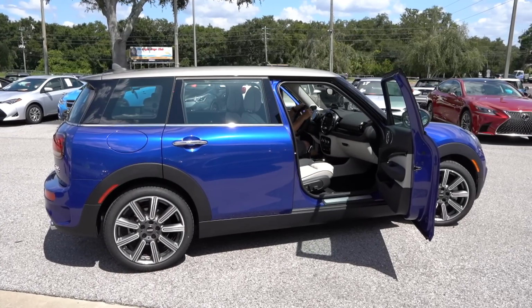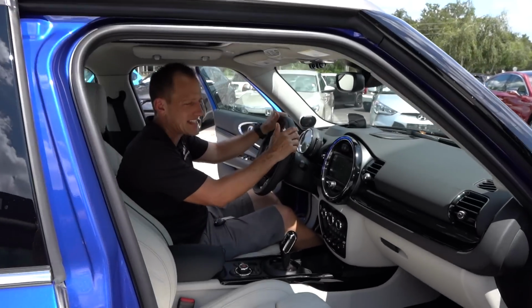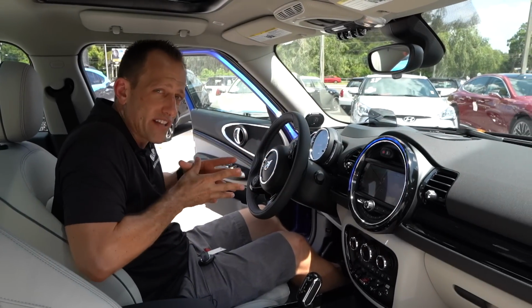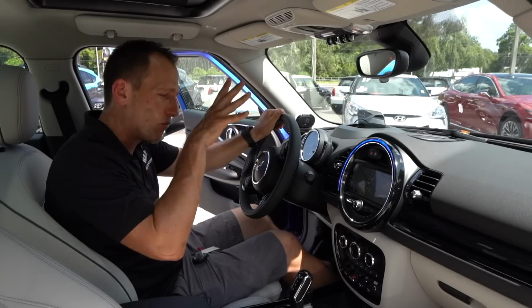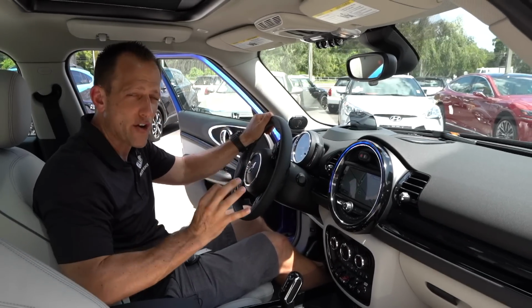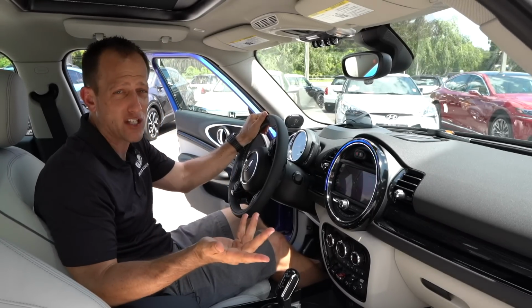All right, guys, we're in the 2020 Clubman S, that Mini Clubman S. I know you're probably saying, Joe, I like this one. It's actually smaller than the Countryman, but larger than the Mini Cooper. How much is it? The way that this one sits and is optioned for 2020 is right under $40,000. It's $39,000 and change for the MSRP.